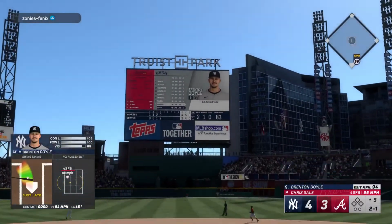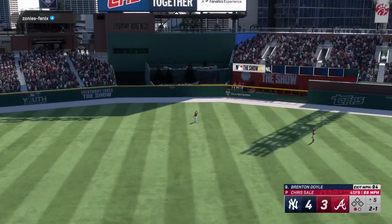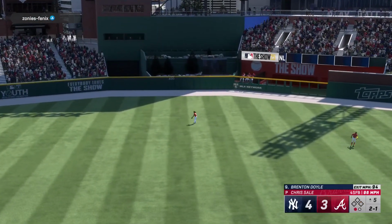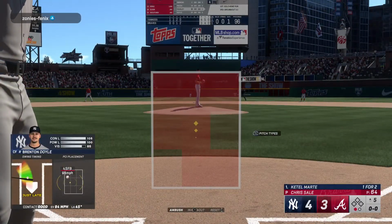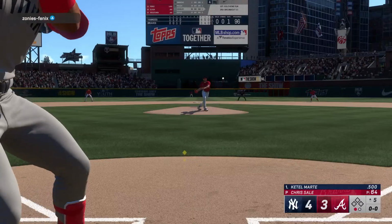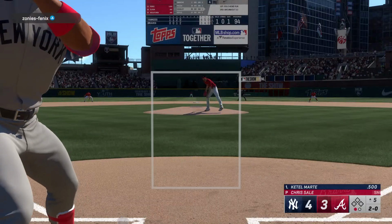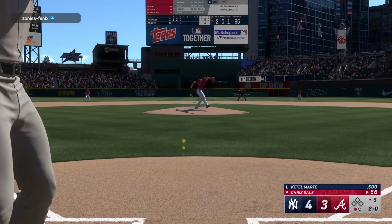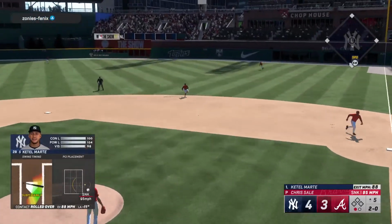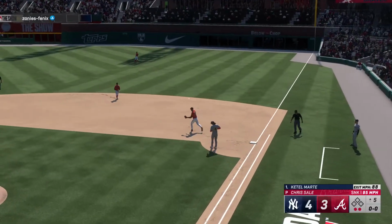In the air, center field. McCutchen under it. And there's one away. Here's Ketel Marte. He's already homered here in this one. And the first pitch misses for ball one. And another ball. 2 balls, no strikes. Albies sends it to first. They get the out on Marte.